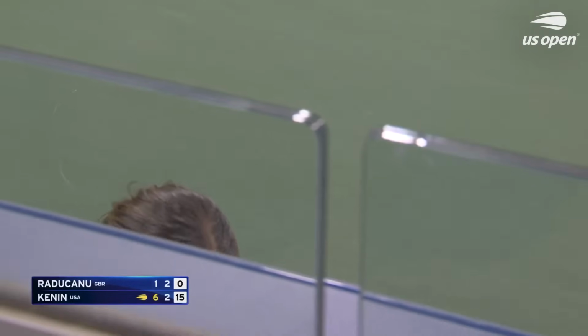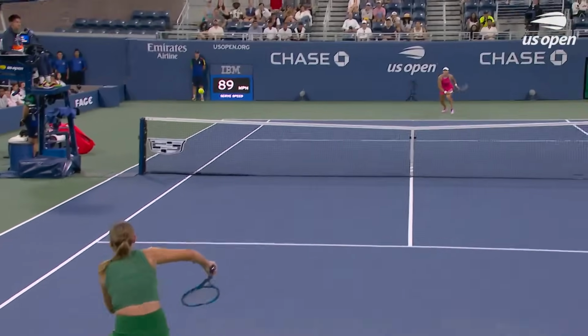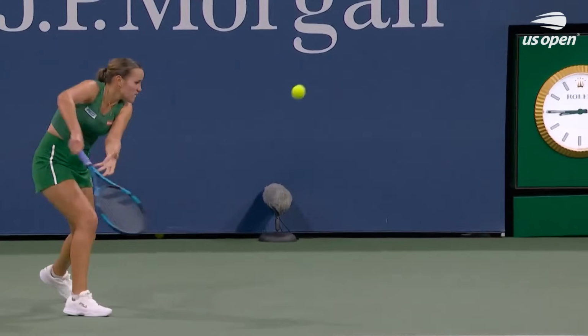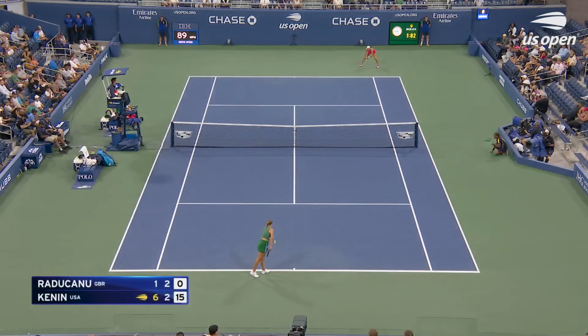So last minute, it's tough to read. And if she can throw in that deep one as well, it just keeps you off guard. You're not quite sure whether to go forward or start moving backwards. Yeah, I suppose the player most defined by the drop shot might be Ons Jabeur. Yep. Maybe Marketa Vondrousova. She likes the drop shot, the Czech player.